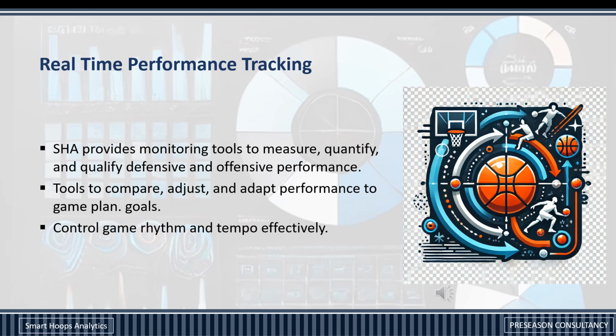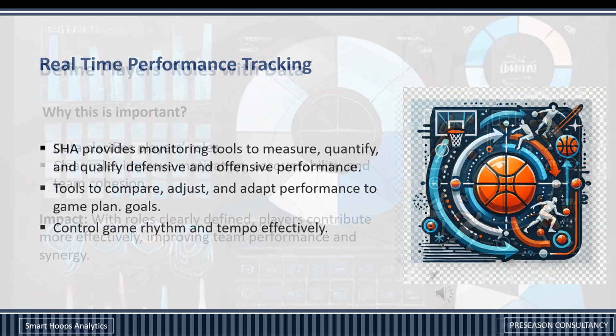At Smart Hoops Analytics, we provide tools to monitor and adjust performance in real time. These tools ensure that offensive and defensive objectives are met, enabling timely, data-driven adjustments rather than relying on subjective decisions. Easily reviewed during timeouts, halftime, or post-game, they offer clear, actionable insights for continuous improvement.